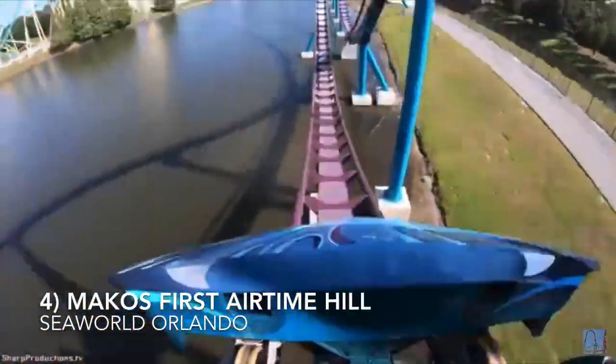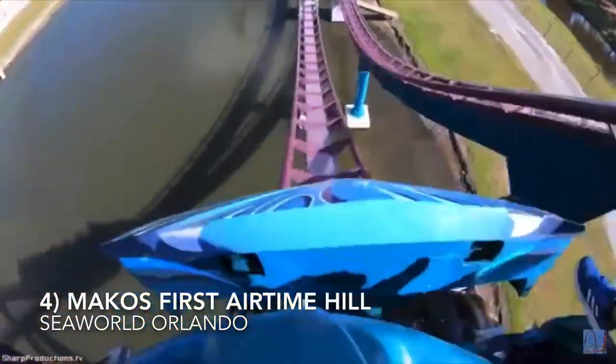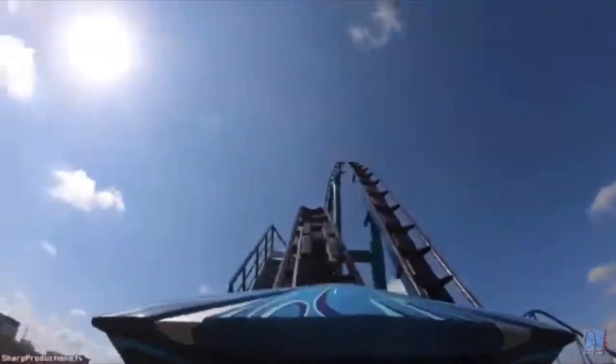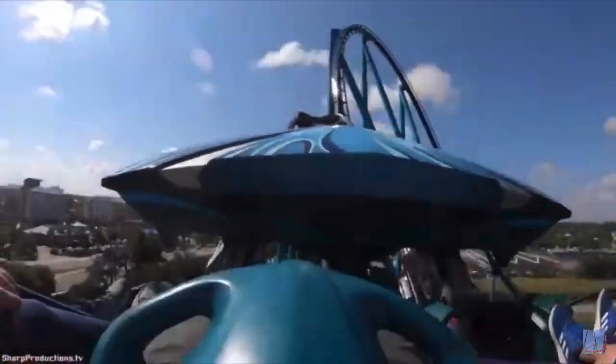Next up is going to be another Florida coaster, and this one is fairly controversial. This is the first floater airtime hill on Mako at SeaWorld Orlando. Now, I know a lot of people love Mako, and I don't blame them for that. It's just not my favorite coaster. It's my third favorite B&M Hyper, and it ranks at my number 37 spot out of the personal coasters I've ridden, which I'm tempted to move it down. But I just found it overrated.